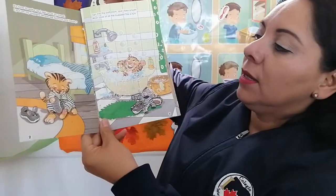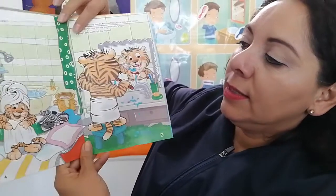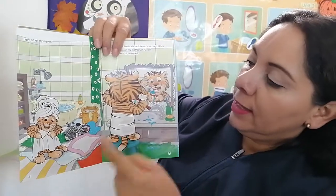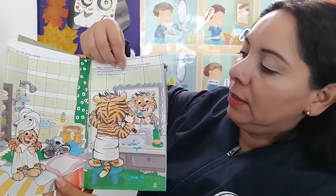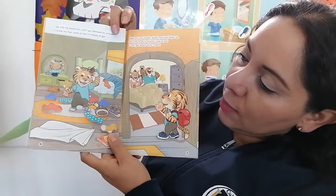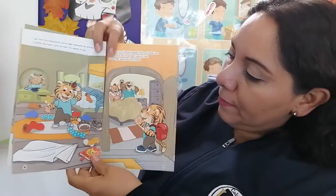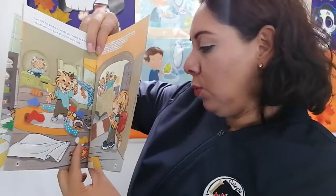He used the soap and the shampoo to take a shower. Then he's wet. But he used the towel to dry off by himself. Then he took the toothbrush and the toothpaste to brush his teeth. After that, he goes back to the bedroom and he put on his socks, his tennis shoes, and he combs his hair. Then he's ready to go to the school.